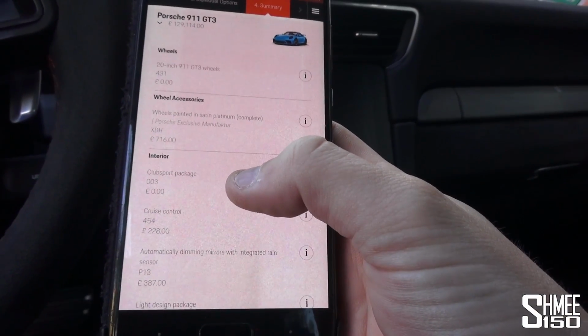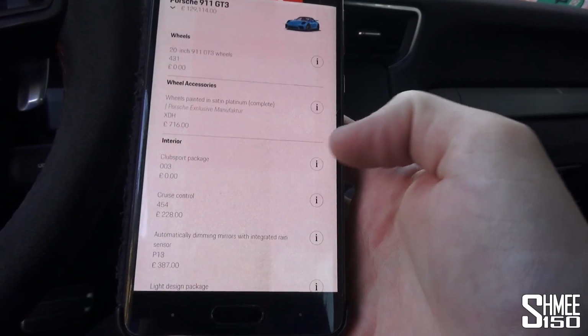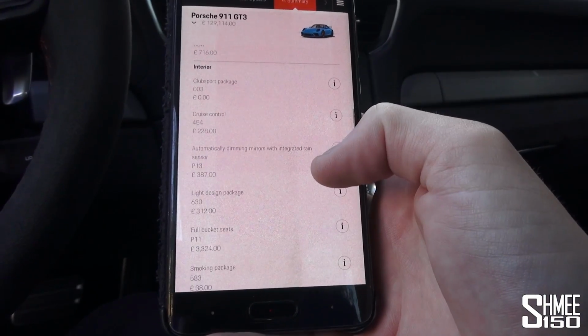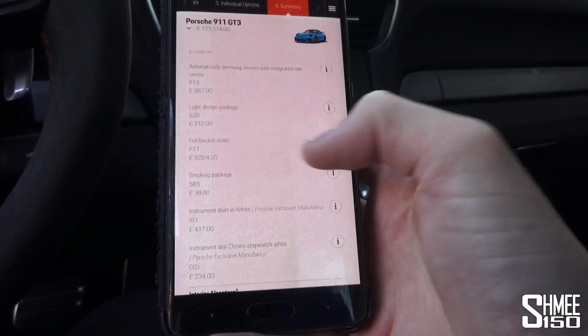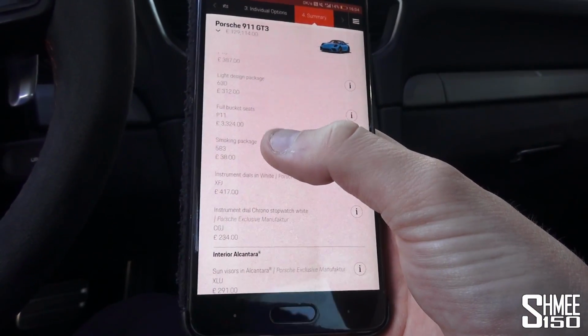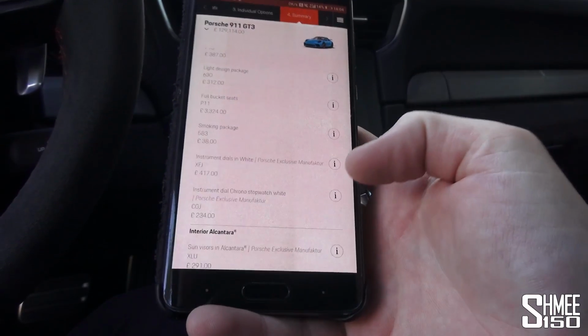The full Club Sport package, that's the one. I think I said the wrong name earlier, excuse me. Many different specifications for cars going through my mind at the moment, but the Club Sport package. We've got cruise control, auto dimming mirrors with rain sensors, the light design package, the full bucket seats. Expensive, but those 918 bucket seats are magical. Smoking package. I'm surprised I have smoking package, but I think that adds in the 12-volt socket, which is obviously helpful.